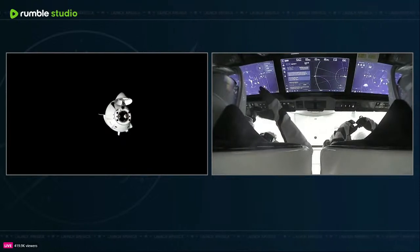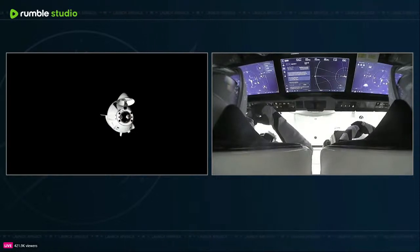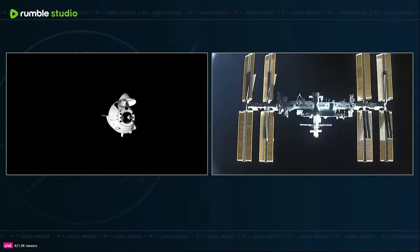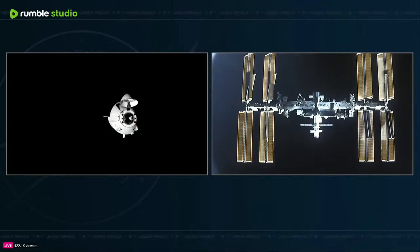Station Houston on the Big Loop. Monitor approach per step 3 of 1.102, Dragon approach and retreat monitoring. Let us know when your review is complete and you are ready for docking. Station copies on the Big Loop step 3, and I can confirm that review is complete and we're ready for docking.